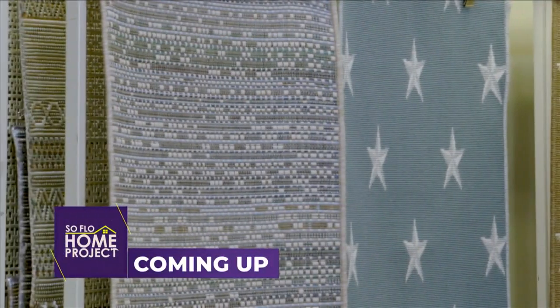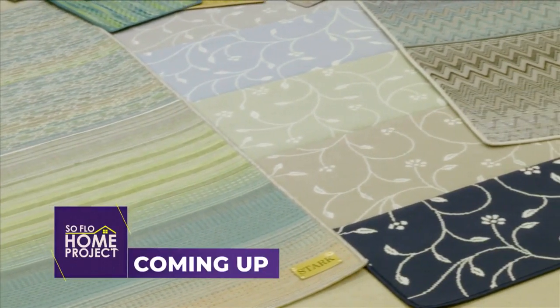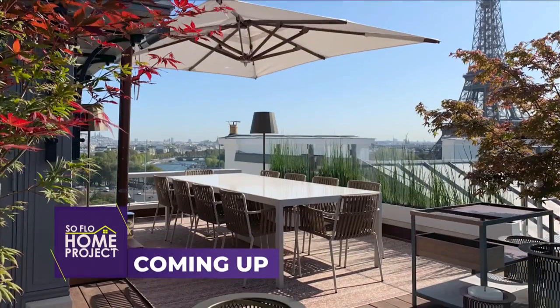Next on SoFlo Home Project, we look at the versatile style and function of indoor-outdoor rugs.